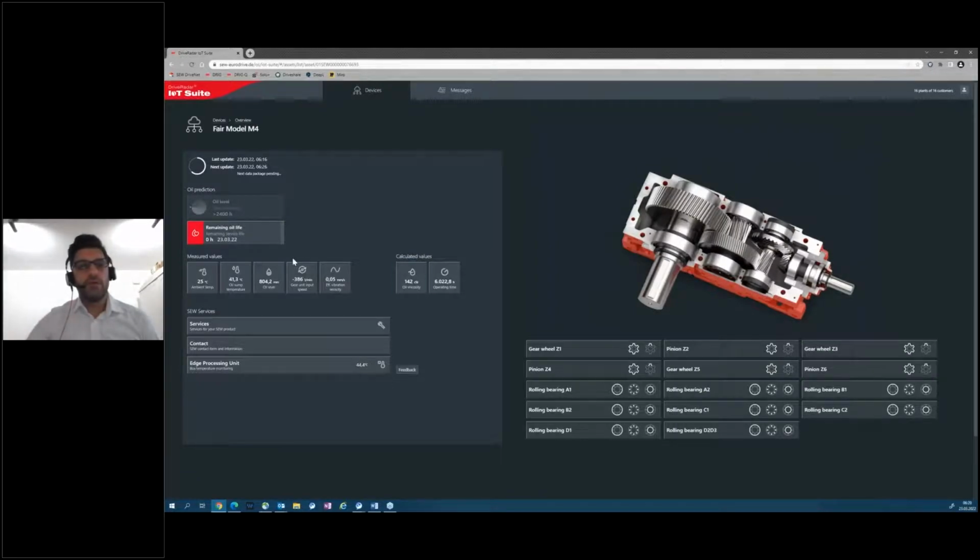If any threshold for any value or mechanical component is reached, the corresponding field will turn on the traffic light. But you don't need to watch the application all the time. You can let the system notify you automatically. To show this possibility, I go to the settings area, the top right.